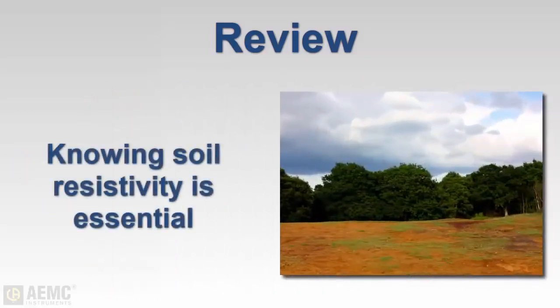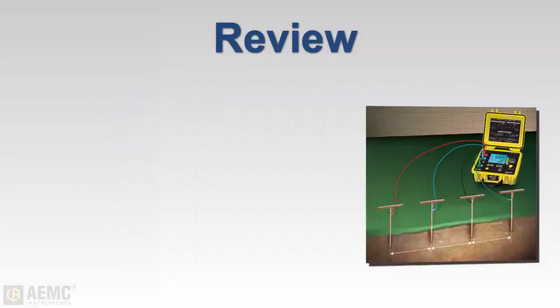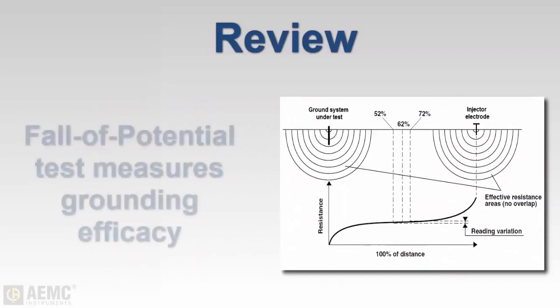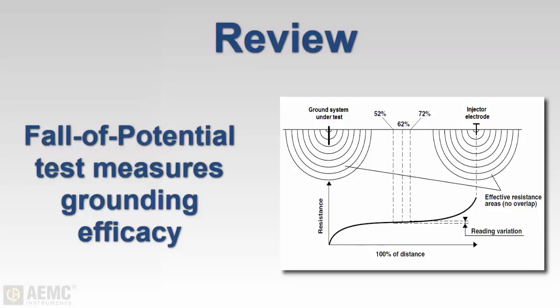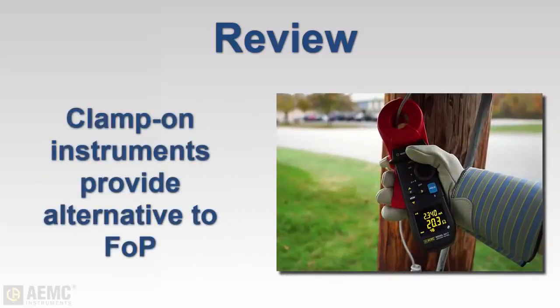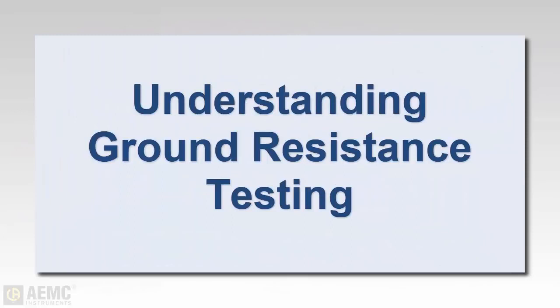Knowledge of local soil resistivity is essential for designing a grounding system appropriate for the site. The Wenner method is a simple and effective way of measuring soil resistivity. A fall of potential test, for example the 62% test, is used for measuring the efficacy of a grounding system. In situations where performing a fall of potential test is not feasible, clamp-on ground testers provide a good alternative. As we've seen, there are a number of different methods available for testing the resistance of grounding systems. Armed with proper understanding of the techniques and test results, ground resistance testing can be performed with ease.